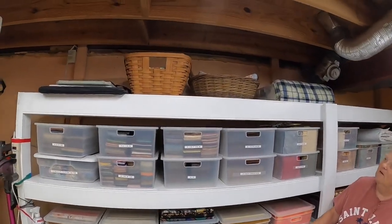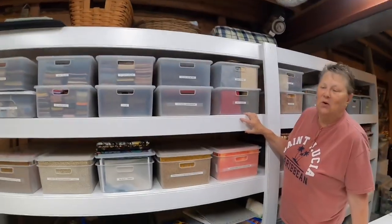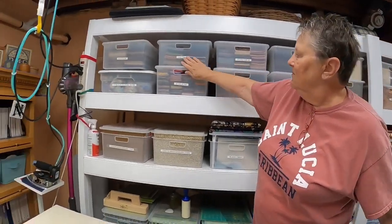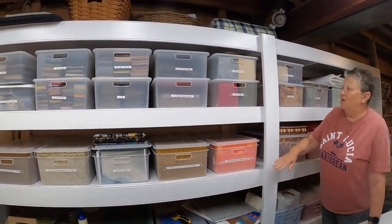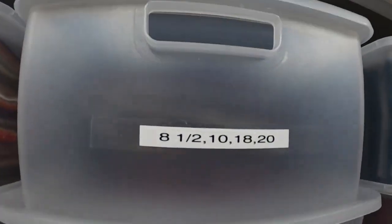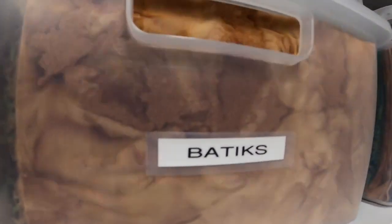And on top of the shelf we have the private cat beds. Yes. For our cats who come down when I'm not working on a customer quilt. These are tubs that have fabric scraps that I've cut into squares, so I've got them listed what size squares they are. These are my fat quarter tubs. And then I have batiks, lots of batiks. I have them by color, pinks, reds.